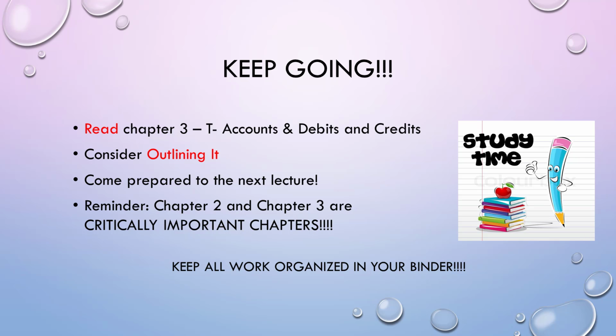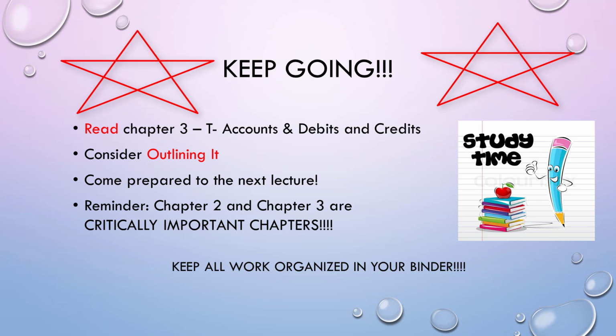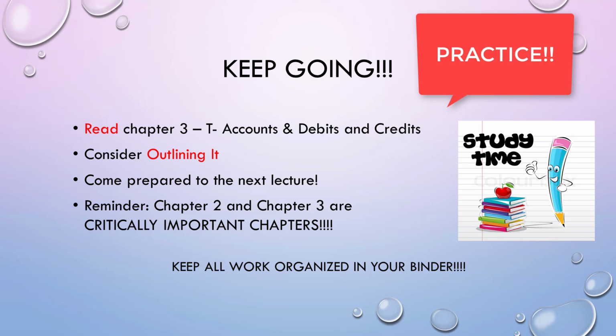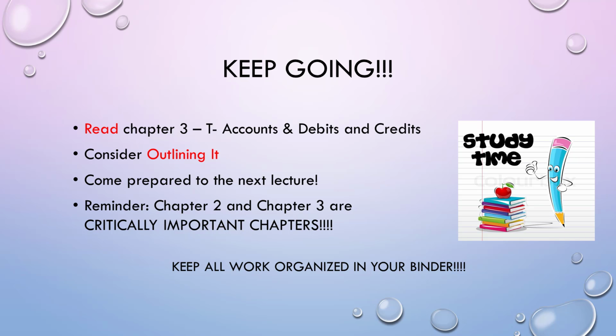When Chapter 2 is completed, keep going. Read Chapter 3. The basic focus of the chapter is on T accounts and the rules of debits and credits. Use a highlighter pen and take notes. Consider outlining it. This chapter can be a little challenging. If your class has had the first lecture on Chapter 3, then try half the homework. If you have not yet had a lecture on Chapter 3, then you may want to try the first few exercises. Practice, practice, and practice again. If you do these things, you will be well prepared for class, and the lecture will be much more meaningful.